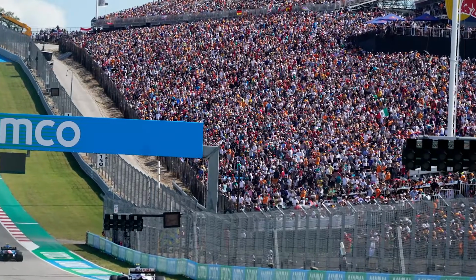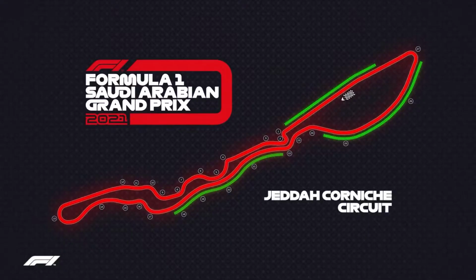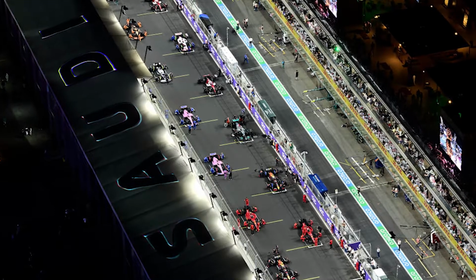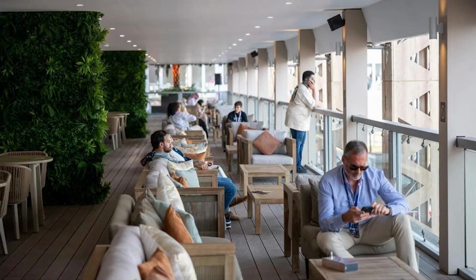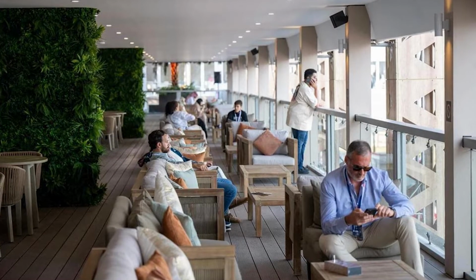That's Jeddah Corniche. The turns twist like the neck of a mischievous camel. The straights stretch longer than a Sheikh's bank account, and the entire thing is bathed in enough floodlights to make Times Square jealous. Think polished marble grandstands, VIP lounges dripping with crystal chandeliers, and yachts bobbing in the harbor like oversized bath toys for oil tycoons.